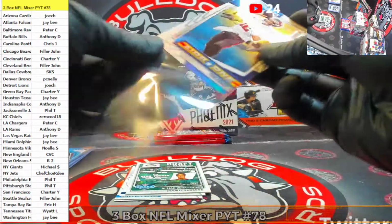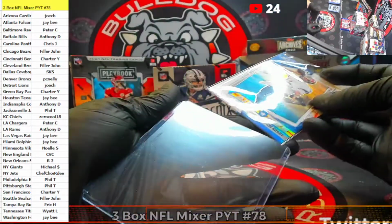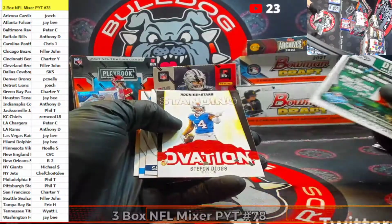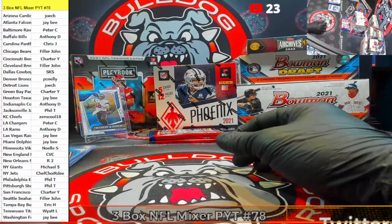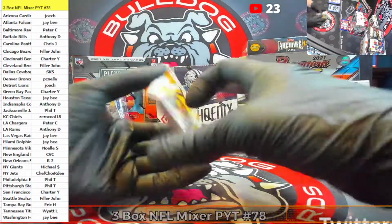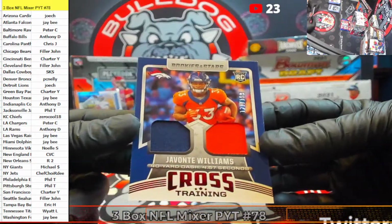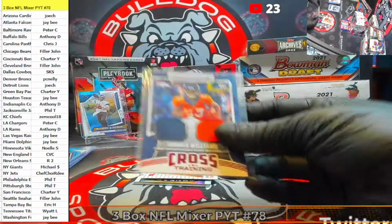Airborne Tom Brady Silver for the Buccaneers. That is 114 of 149 on the numbered Brady. Eric's on the Bucks. Vera Tucker, Diggs, a Perkins, and a Ozebring rookie. Schuster, Galladay, Wilson, and a blue and orange, purple and orange patch to 199. Cross training of Javonte Williams for the Broncos.